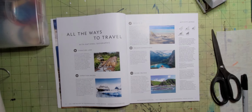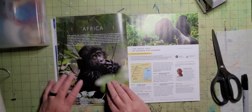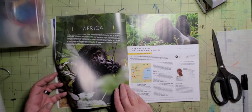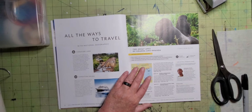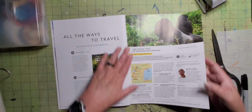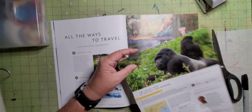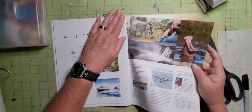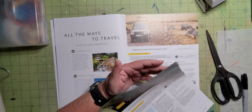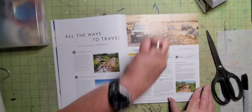I really started to fall in love with giraffes more and more. Oh my gosh, look at that baby. And that baby. I know, that's not a baby, but it's very cute. Oh gosh. I'm into monkeys and apes. Oh my goodness. Oh, look, there's another lemur. Zebras.